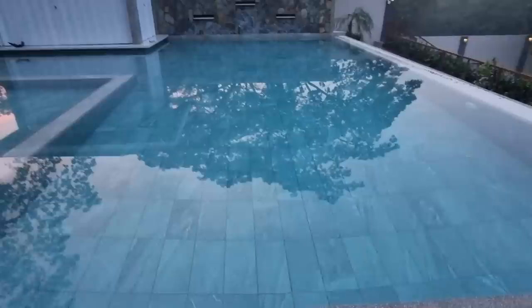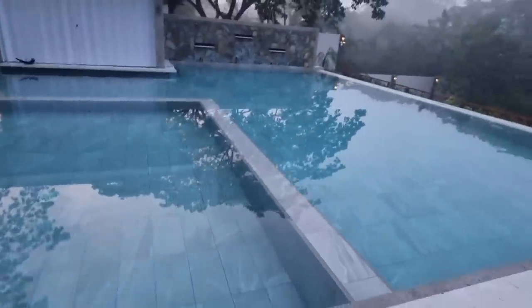That's amazing. Guys, this water is calling me again. I just want to get in and swim all day. Isn't that amazing? I mean, look at that mist. It is like a fairy tale, guys.